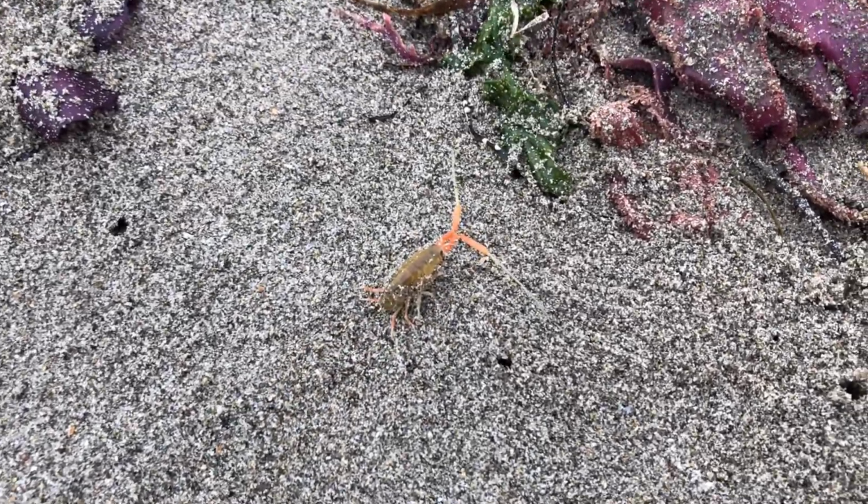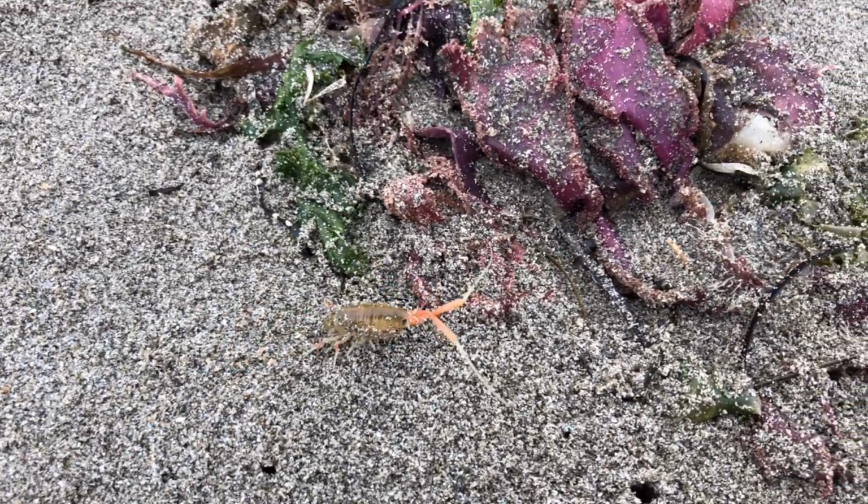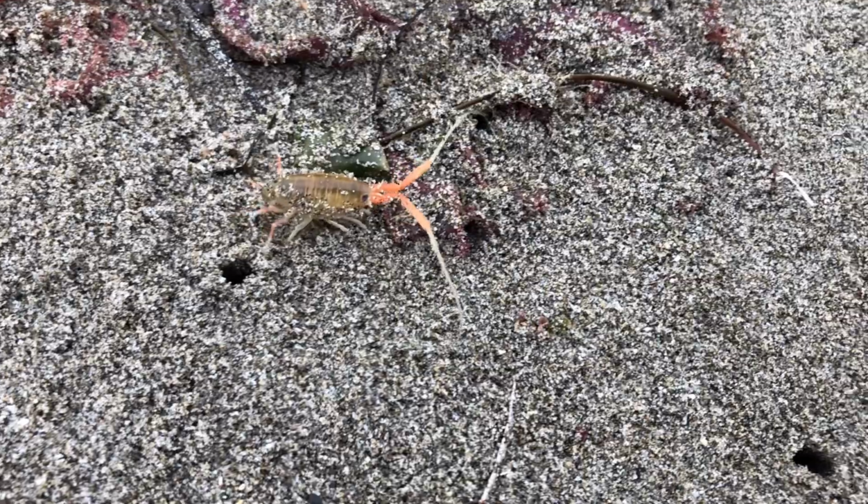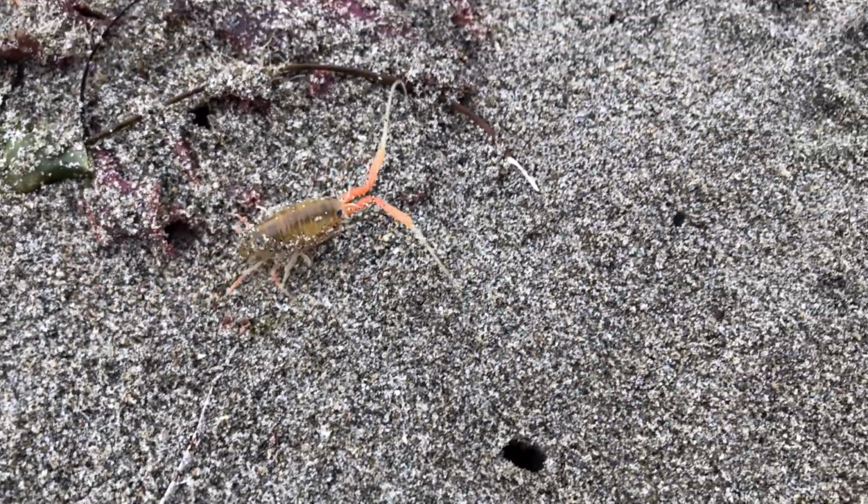I just saw one of these guys this morning jump. Jump kind of like a flea. Still have no idea what they are. Whee! Oh, I also saw a frog this morning.